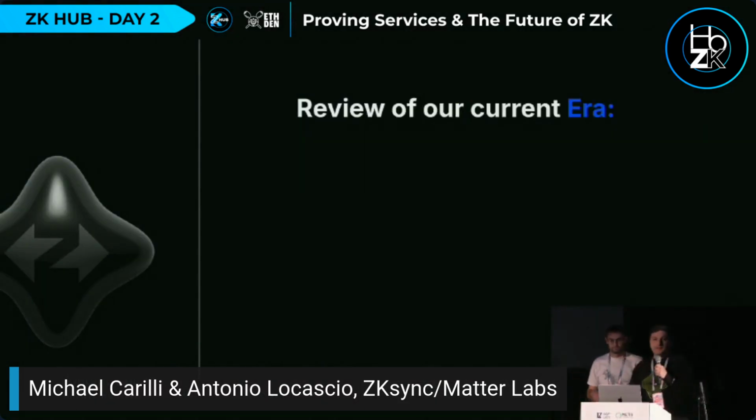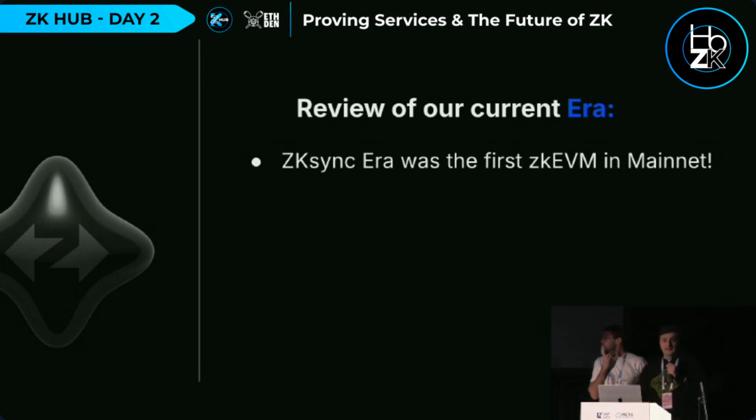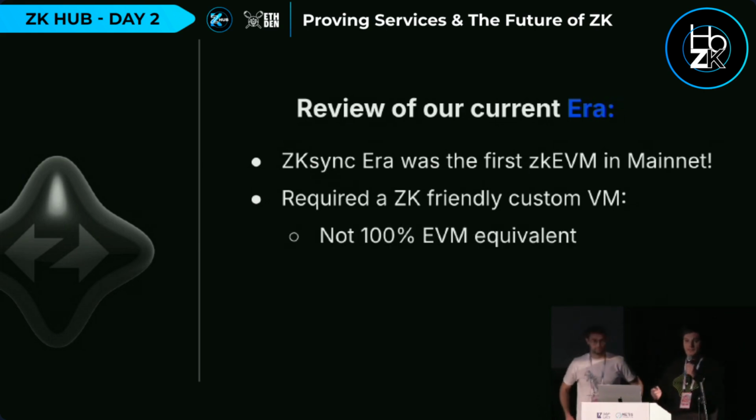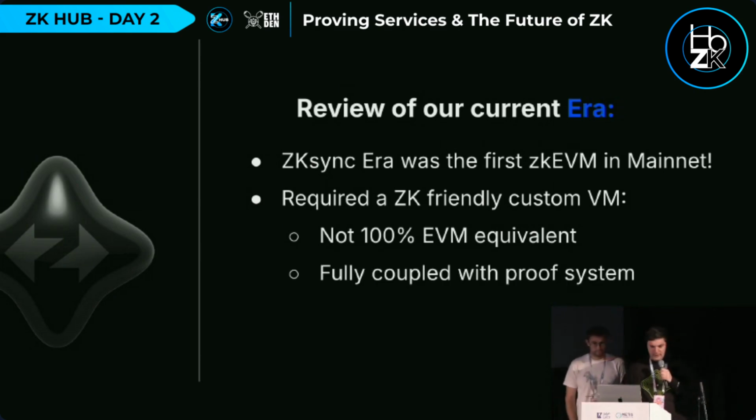So before we do, let's start with a quick review of the current era of ZKsync's protocol. ZKsync Era was launched 2 years ago, and it was the first ZK EVM to hit mainnet. This required us to introduce a ZK-friendly custom VM, which we called Era VM. But this meant that we weren't 100% EVM equivalent, which proved to be quite a big pain point for both users and developers. Not only that, but it also meant that the VM that we use for smart contract execution was fully coupled with the proof system that we built.